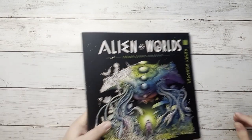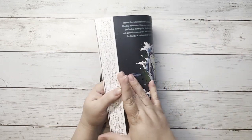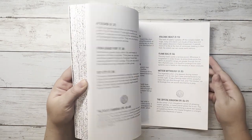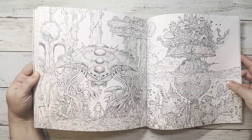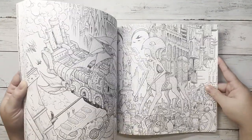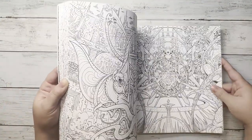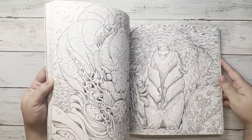That's Enchanted Earth. I also got the new Kirby Roseanne's Alien Worlds, and there are lots of flip throughs of this on YouTube. But you know what I noticed? Nobody has said they are double-sided. Nobody has said, and I think some of these pages totally remind me of Avatar. Let me know what you guys think. I'm going to find the one that really reminds me of it.